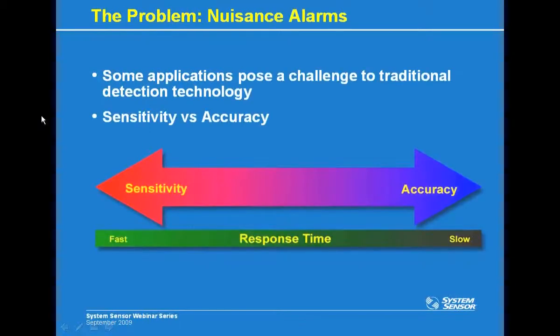All right. So on the next step here, let's take a little bit deeper look at this nuisance alarm issue. And that's really what the advanced multi-criteria detector is designed to solve. And the problem itself, the nuisance alarm problem, is that fire system applications stretch the capability of traditional fire detection technologies, resulting in nuisance alarms. Somebody needs to come up with a solution for that.